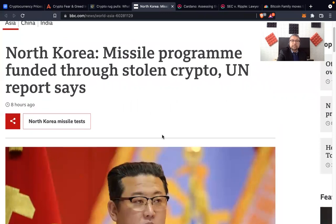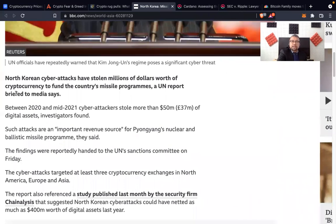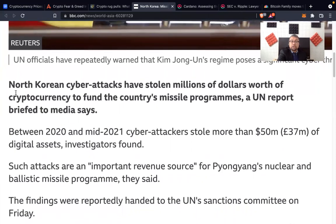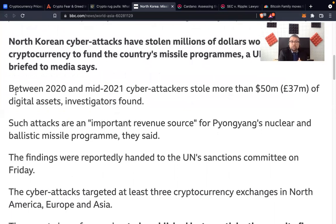North Korea missile program funded through stolen crypto, UN report says. North Korean cyber attacks have stolen millions of dollars worth of cryptocurrency to fund the country's missile programs, a UN report briefed to media yesterday. Between 2020 and mid-2021, cyber attackers stole more than $50 million of digital assets, investigators found. Such attacks are an important revenue source for Pyongyang's nuclear and ballistic missile program, they said.